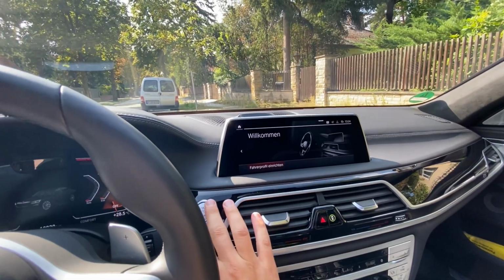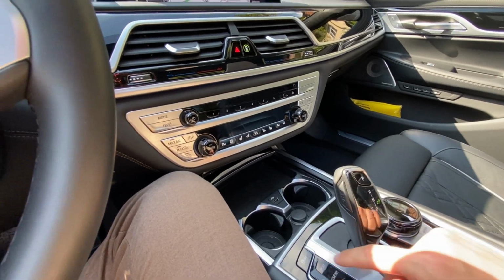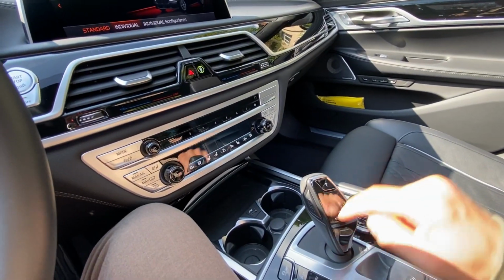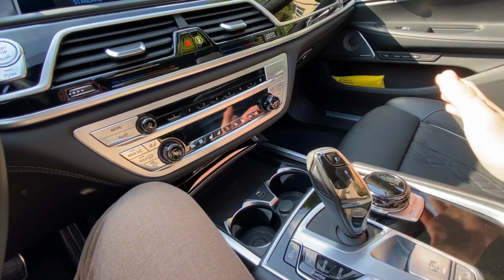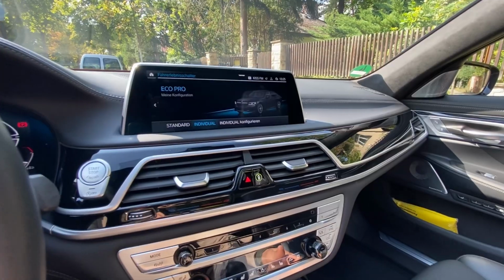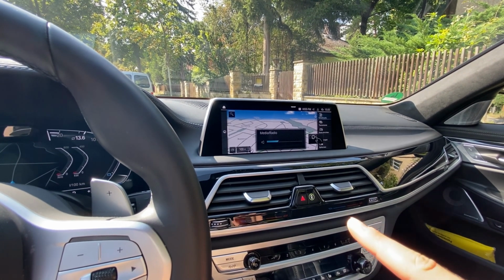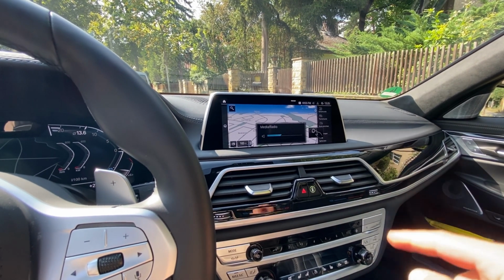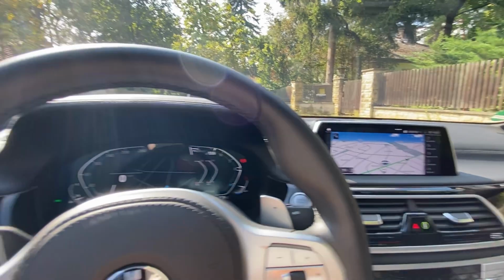So welcome. Let's start the engines. Ooh. Then you have the sports mode. You can adapt the sports mode, comfort mode, kind of a balanced mode, and of course the Eco Pro, which is a more efficient driving. And then you got this. Isn't that nice? Really, really nice. I like this kind of style.